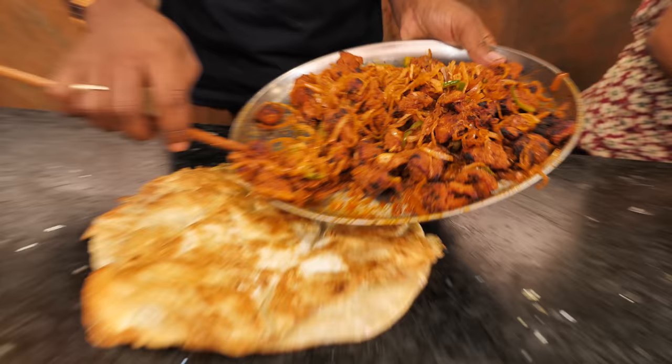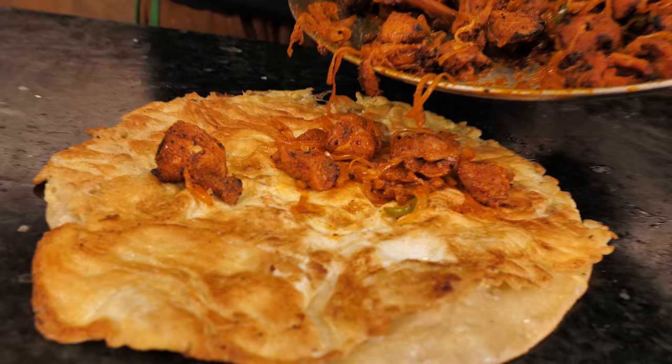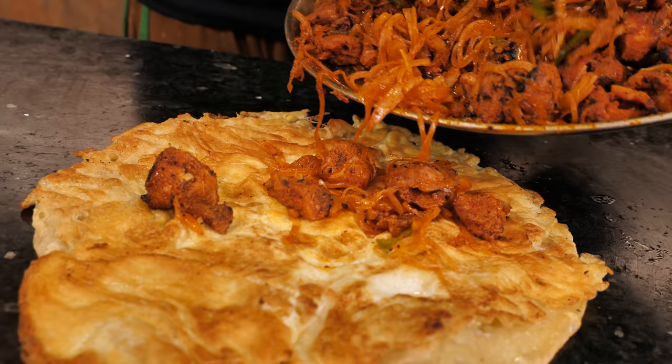That is marinated chicken with onions. I believe that is fried in capsicum. That paratha with the egg. That is one of the most beautiful things I've ever seen.